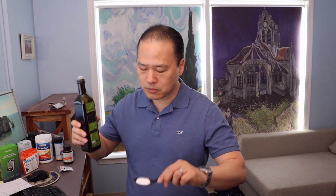Let me set this down and let me show you what I'm going to be mixing it with. I'm going to be mixing it with olive oil. It's from Trader Joe's, but obviously you can get it from a lot of other places. It's extra virgin olive oil. I'm going to mix it with fenben, just that. Well, it's not mixing as well as I wanted to, so I'm just going to use my pinky to mix it up a little bit.